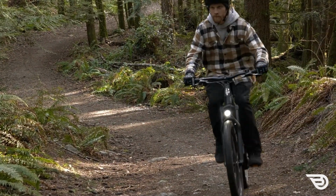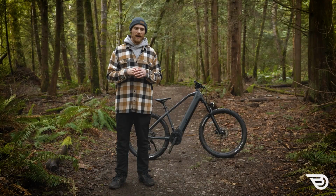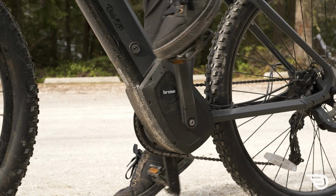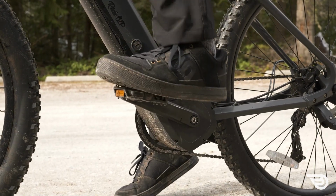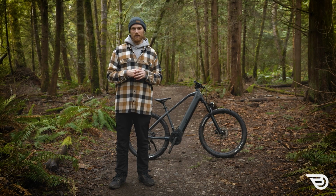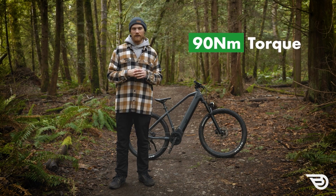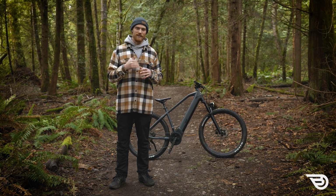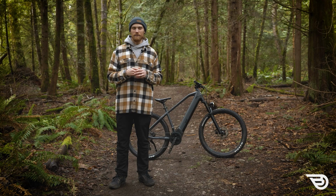Furthermore, when no power is being applied, the unit actually decouples the pedals, so you feel no pedal resistance when you're rotating the pedals backwards or if they're rotating forwards with no power. That really makes it feel like a regular bike and adds to the overall experience as well. The power application is great, it's got more than enough torque for any situation, and it's really applied in a smooth and consistent manner. I mean, I could really talk all day about this motor.